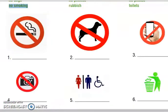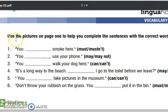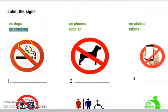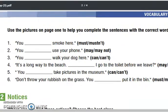So looking back up here, we can say you smoke here. Is it must or mustn't? So if we look back up, the first one again, it gave you the answer. No smoking. You mustn't. Mustn't. Must not. You mustn't and must not smoke here. The next one, you may or may not use your phone.